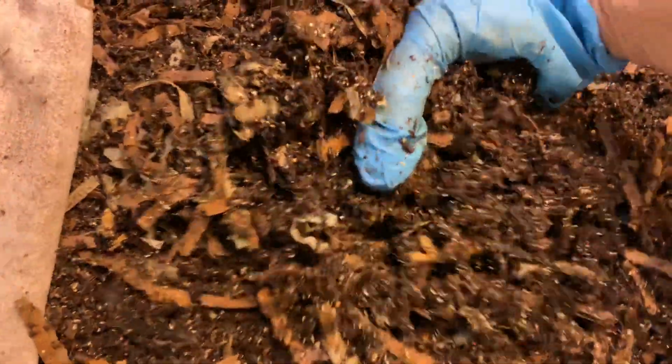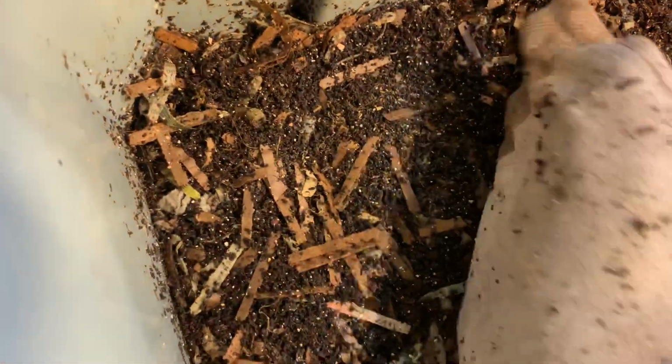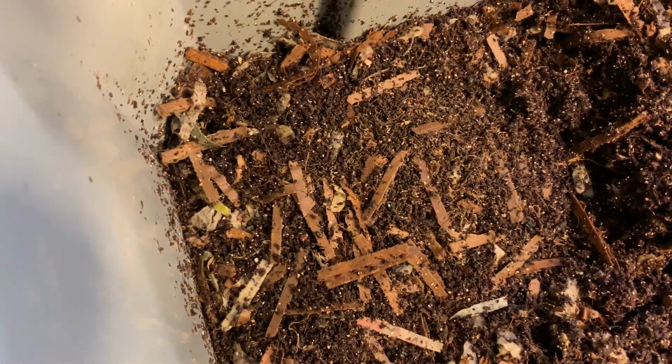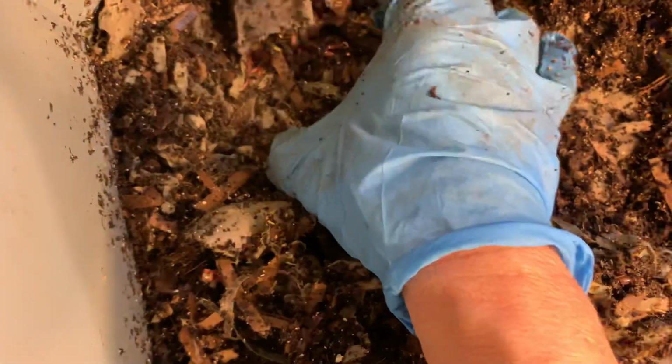And then in the other corner, we have our whole mango. So let's see how far along they've progressed with that feeding. Their little attention is divided between the corners. So you have some of the worms working on the apple, and then you have the rest of the worms working on the mango.